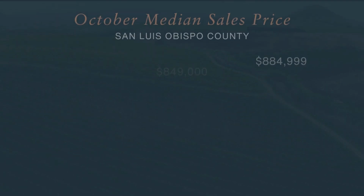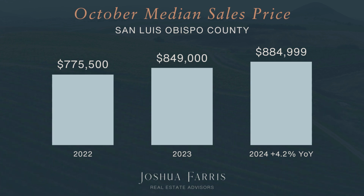So let's talk median sales price for October. We are staying pretty much in line with what we've seen for the last year. The median sales price is hovering right around the $850,000 price point, a little bit above here. And if we pull the chart up, we see $884,000 for the median sales price, which is up 2% when we compare year over year for 2023, which was $849,000. So just a little bit of an uptick in the pricing there. We saw a big jump from 2022 to 2023, 9.5% year over year. Now we're just taking a look at the numbers for October. So we're just comparing October to October. And we're still seeing that strong trend line up.